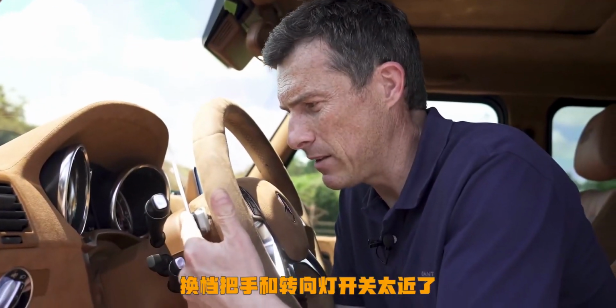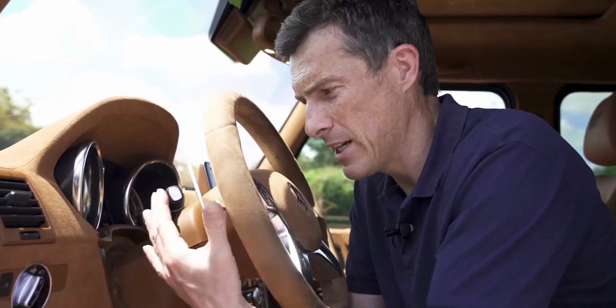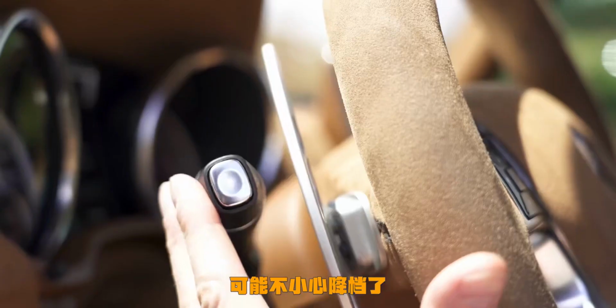Yeah, it's odd. These big gear selector paddles are so close to the switch for the lights that if you flash them in anger, you end up accidentally changing down at the same time. Look.